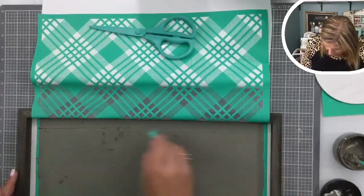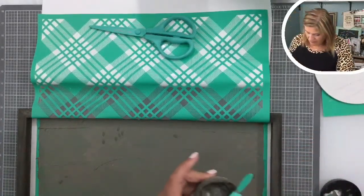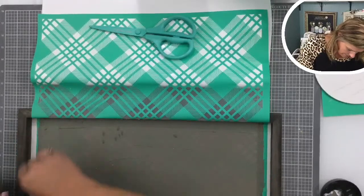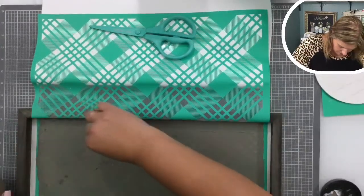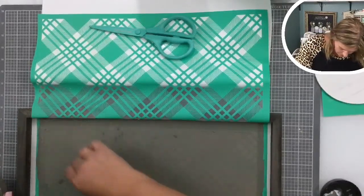All right, so all my extra, I'm going to put it back into the container. I do have some bubbles that I'm really mad at. I don't know why they have to be there.